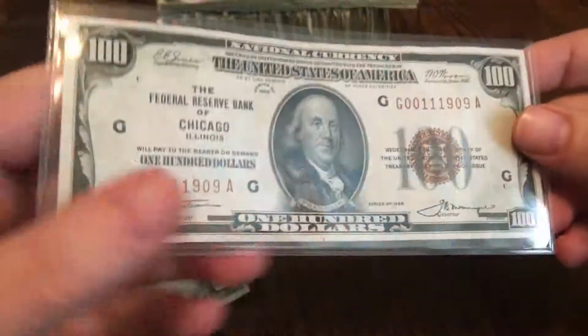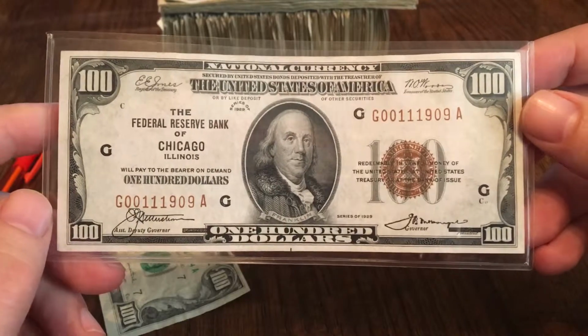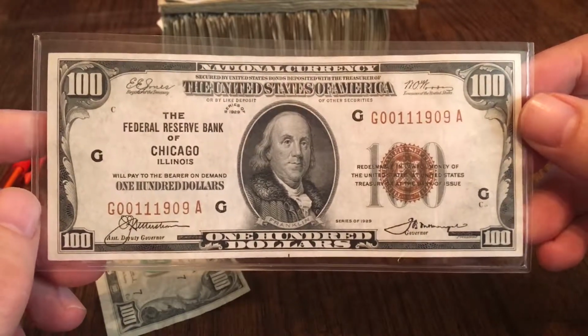So that's my Federal Reserve Bank bill. I think I've shown a 20 on here before, but that's the 100. The 100's in really nice shape, and I wanted to make sure I put that on camera before I get that back in my safety deposit box.